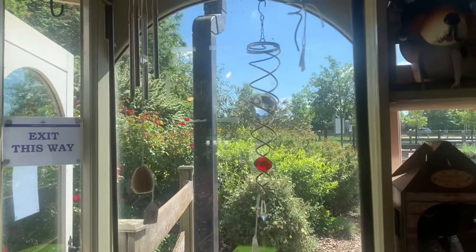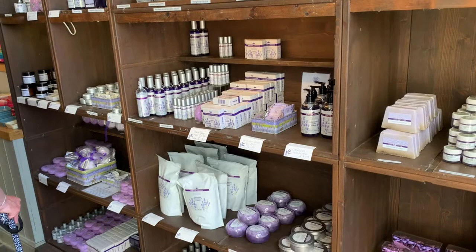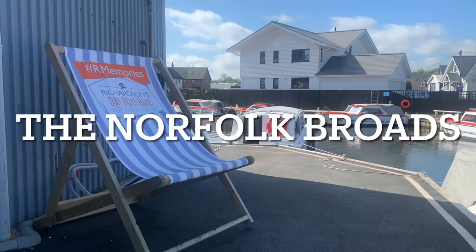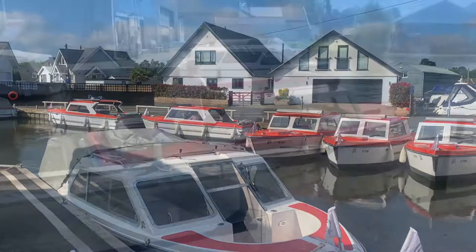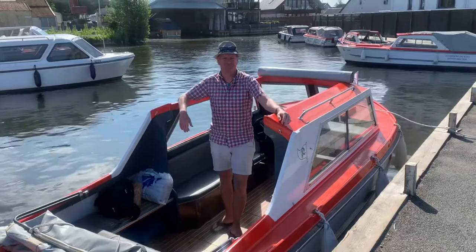So after smelling everything lavender, we went on home and got ready for the next day, where we went to the Norfolk Broads. So what are you up to here? Out on the boats on the Broads. Awesome. Let's get going. Bit of fun.